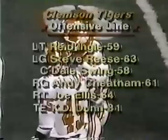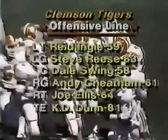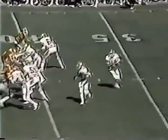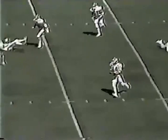And as you see Mike Epley going into the huddle, Engel, Reese, Wayne, Cheatham, Ellis, KD Dunn, the fine tight end. Epley at quarterback, Flowers at fullback, Stacy Driver starting as he comes back to his home state of Georgia. Rulak and Butler are the wideouts. Epley goes to the air on the first play, but his receiver fell down. Epley, the great athlete he is, now taking time.